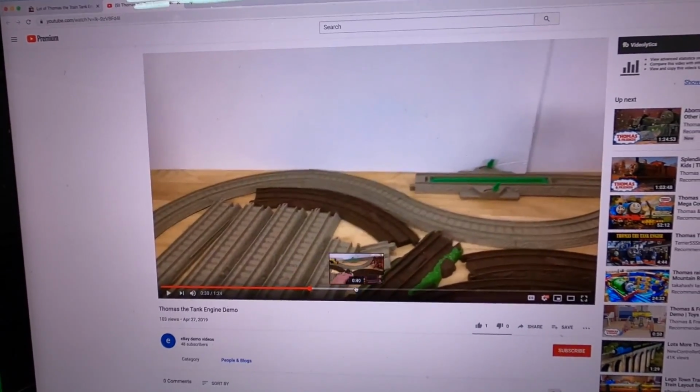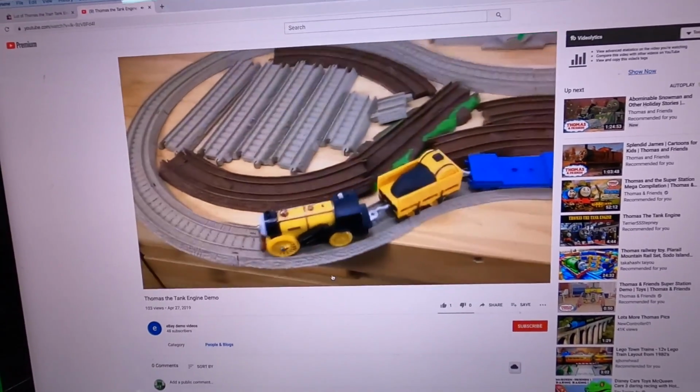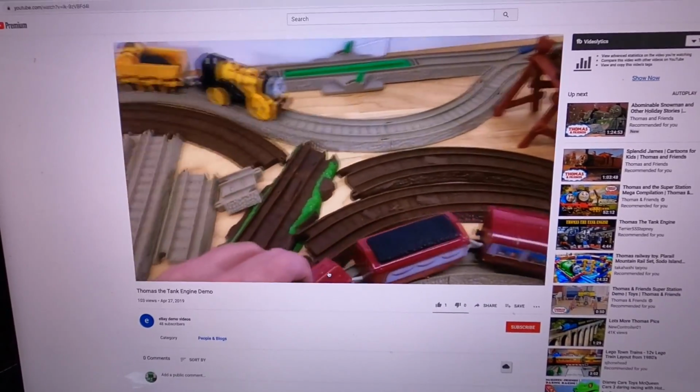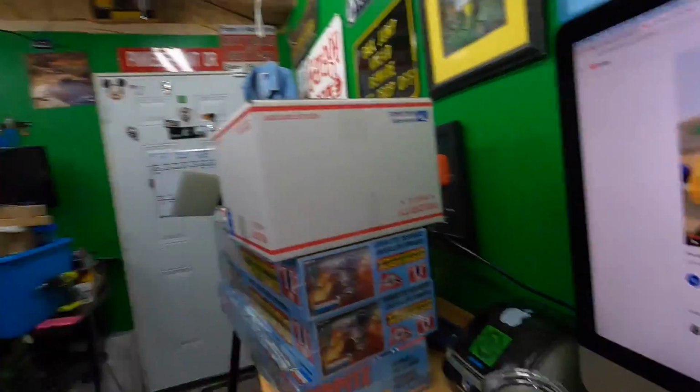Too much talk, Lonnie. Now, they may not be working by the time you get it. You can see both trains work really well. No issues. I'm going to turn them off. That actually looks like fun. So, yeah, that's everything that's going out today.